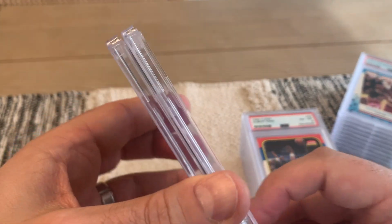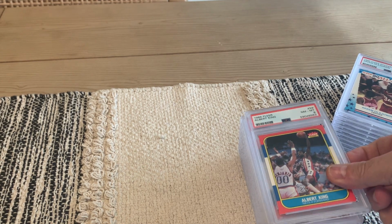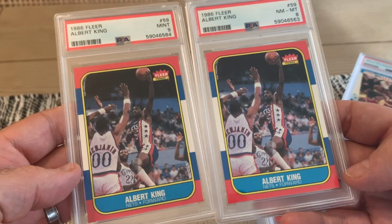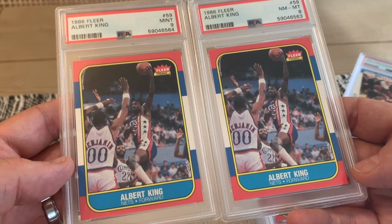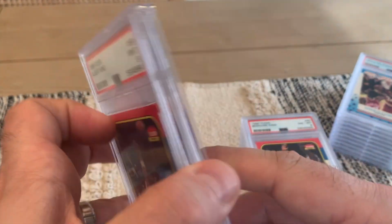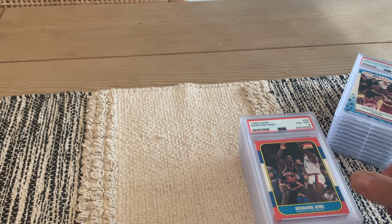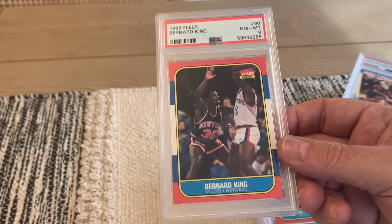Good stuff there. I feel good about at least my eye and how I made selections here for the most part. There are a couple of 7s in there, but for the most part, they were in the range of what I thought. 8s, 9s, 10s. There's Albert King with an 8 and a 9. There's Bernard King in an 8.